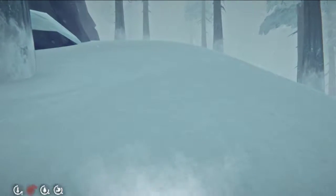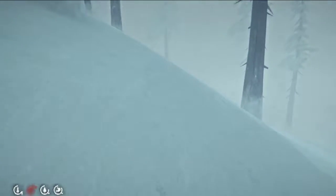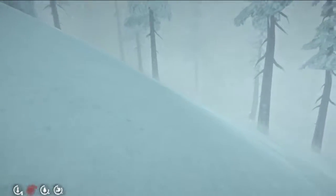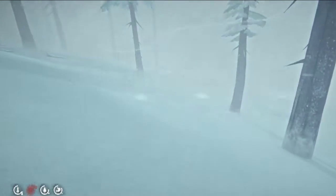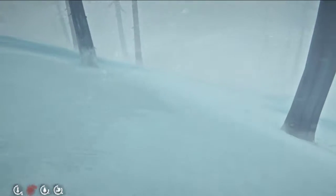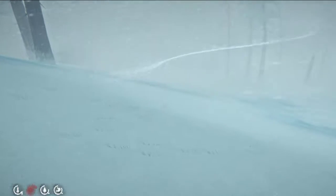This looks familiar to me. I'm getting lost. Well, we'll go in a straight line until we come to something we recognize. I think there's going to be a road down here. Somewhere there's got to be a road.